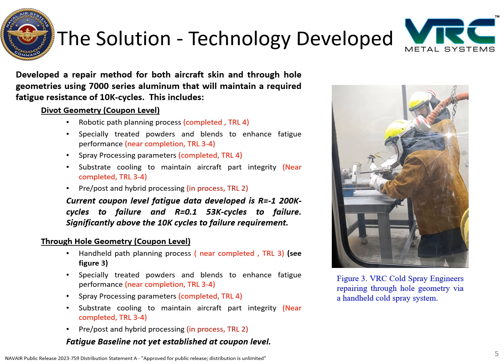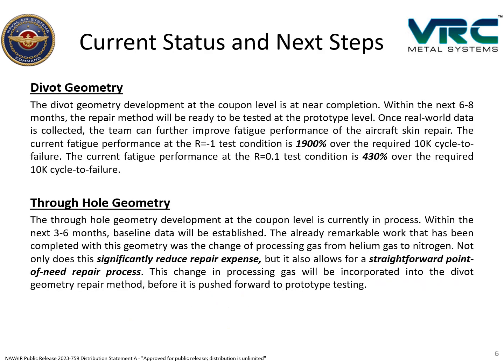This slide exhibits the TRL levels for the divot and through hole geometries in regard to robotic path planning, spray process parameters, substrate cooling methods, and pre-post and hybrid processing. The current status and next steps for divot geometry development, aka aircraft skin, at the coupon level, is at near completion. Within the next 6 to 8 months, the repair method will be ready to be tested at the prototype level. Once real-world data is collected, the team can further improve fatigue performance of the aircraft skin repair.